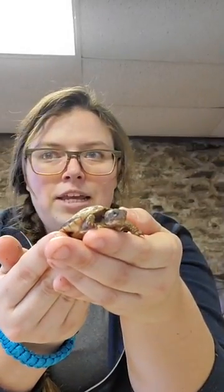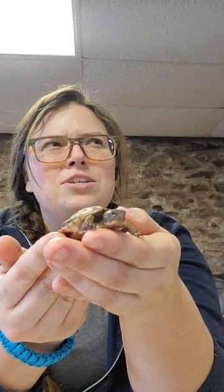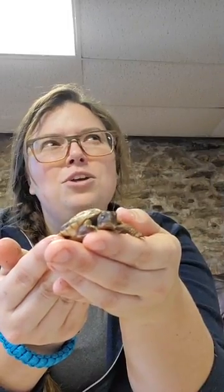Okay, so he was captive bred. I want to be sure to say that all of our animals here were captive bred, meaning that they were gotten from pet stores or breeders. They were not gotten from the wild. Please leave turtles in the wild, okay? So this is our three-toed box turtle, scientific name Terrapene carolina triunguis. Very difficult to say, but he's a subspecies of the type of box turtles that we see here.